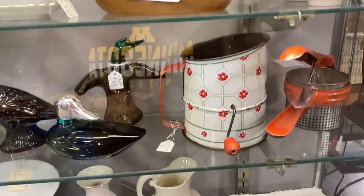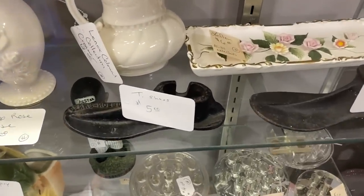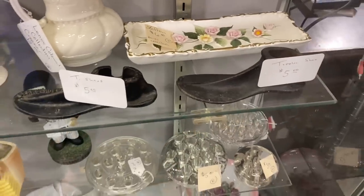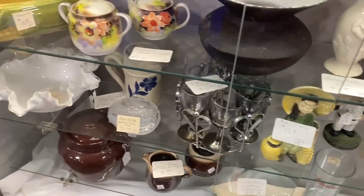They have a little case where they have more vintage items, and sometimes they have slightly higher prices, but I definitely think you can find good prices even in the case here. Some of the prices are too high for what I want to spend, but some of them are good.